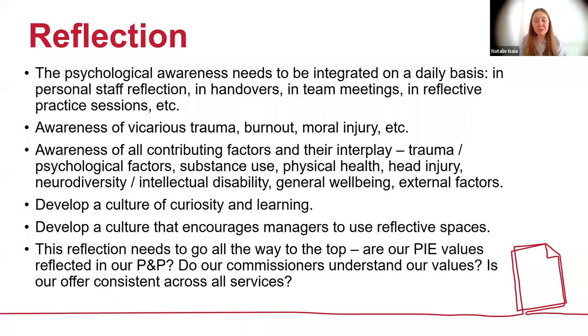So top tip number one is about reflection. This is something that just needs to happen all the time. Now I say this is kind of an ideal. Obviously we can't be reflecting all the time because we never get any work done, and sometimes we do have to just respond really quickly to a crisis or just get on with something. But as much as possible, psychological awareness needs to be integrated on a daily basis in as many ways as it possibly can be. So whether that's personal staff reflection in handovers and team meetings and reflective practice sessions.